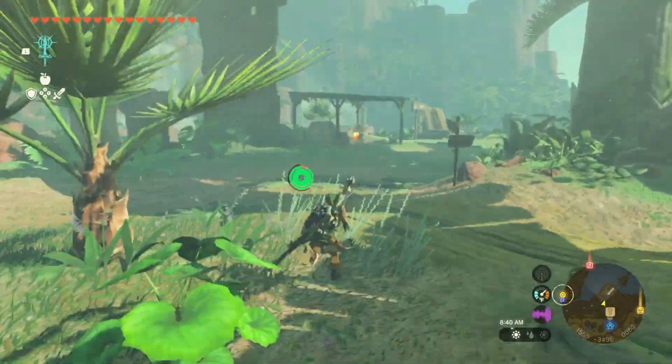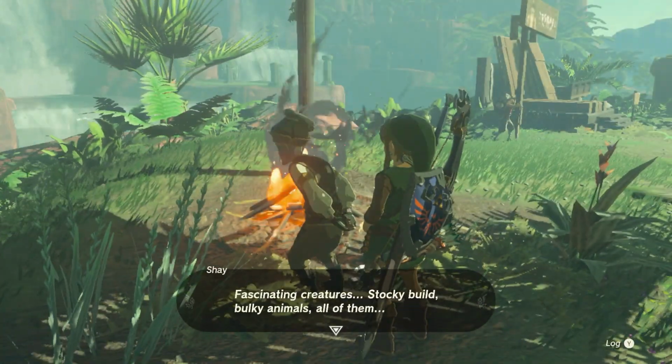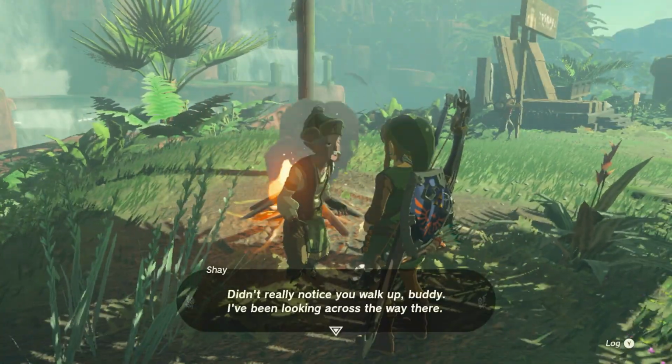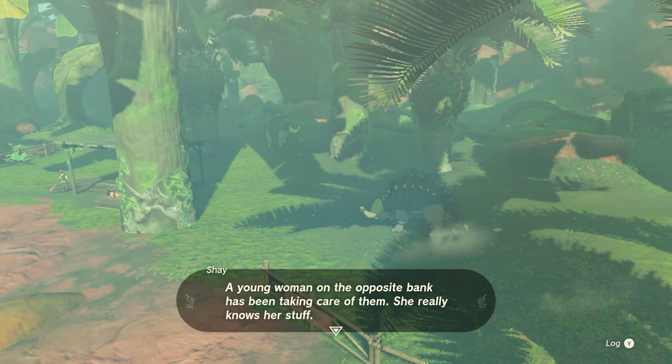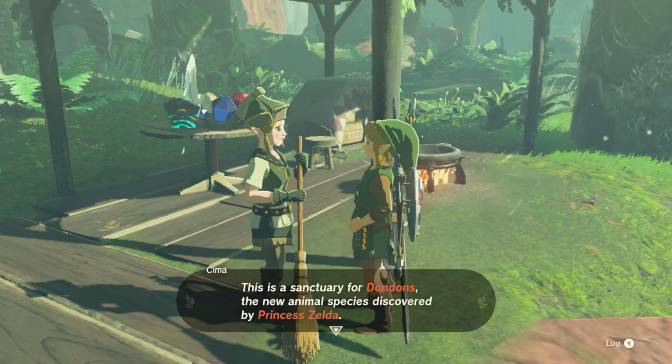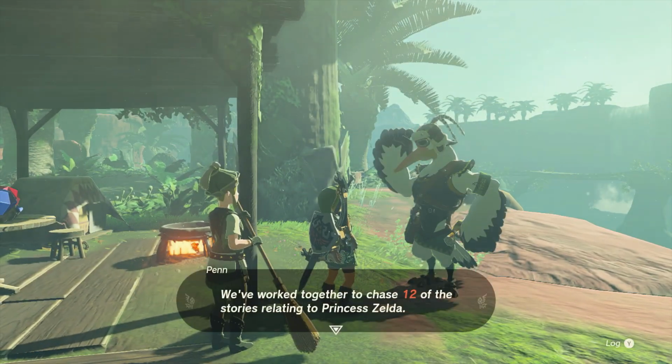Once there, head east, and you'll find Shay. Speak with him, and he'll tell you about the unusual animal he's been scouting. He'll point out the Don on the other side of the gap. Glide across and speak to Seema, and she'll tell you more about the Dons. And just like that, Penn flies in, and you've completed the 12th and final side adventure for today.